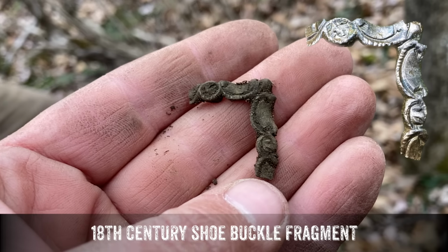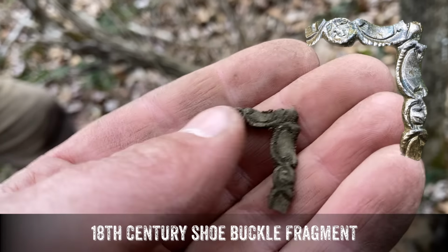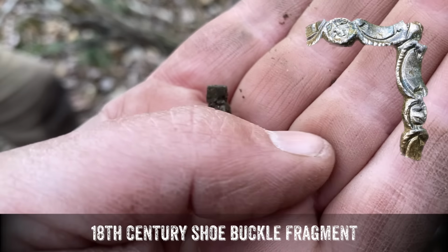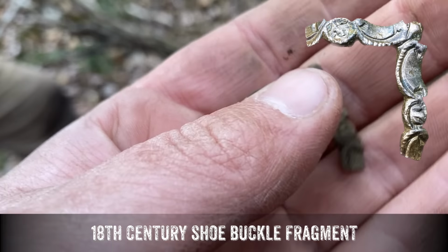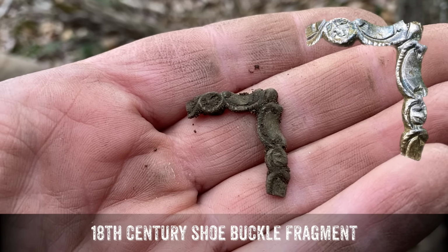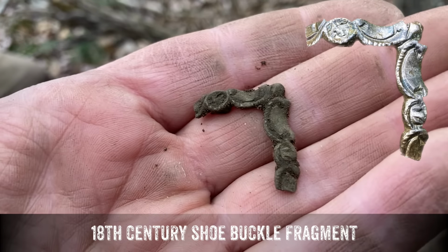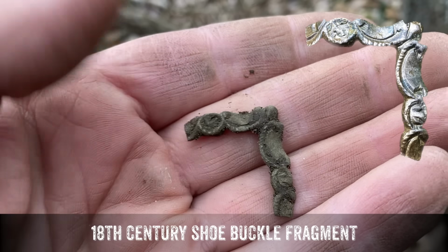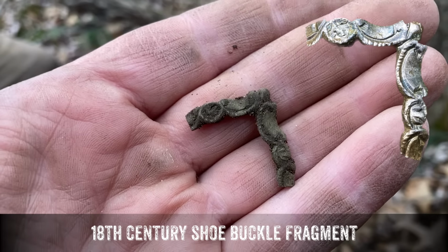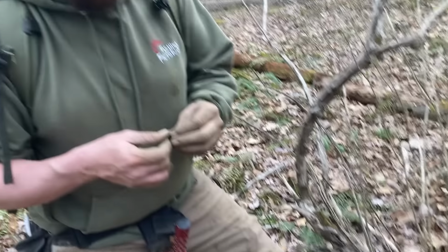I mean, that was like a 9 or a 10 signal on my machine. And you can see it looks almost like a tombac material. It's all shiny. It's pretty. It is very pretty. I really wish it were complete. I found a buckle very similar to this at that Virginia colonial site that I was hunting for several months, and I never did find the other half. I'm going to circle this area and see what comes up, but what have you got?